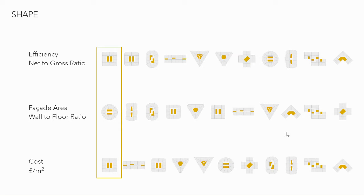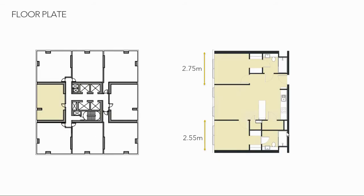Typically, the most cost-efficient plan shape is a square. The bigger the square, the smaller the wall-to-floor ratio, and the higher the gross to net. However, planning guidance often restricts the number of units on each floor, and increasing depth needs to be carefully balanced with apartment layouts and daylight factors to avoid a detrimental impact upon quality of life and sales values.